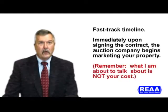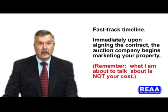And now we'll talk about the auction calendar. The auction calendar is really a fast-track timeline based on the date of the signed contract leading up to the auction date. Immediately upon signing the contract, the auction company begins marketing your property.